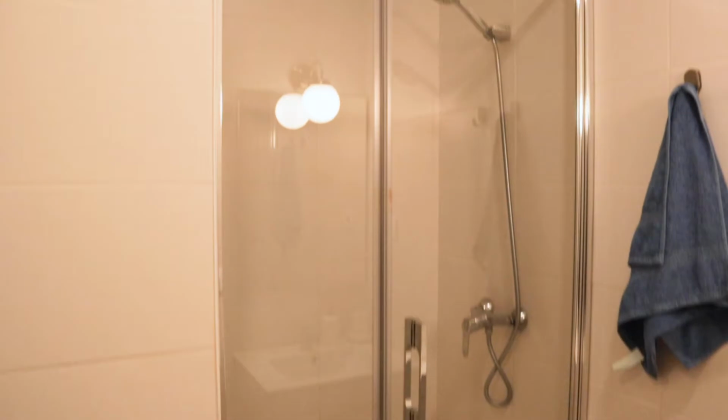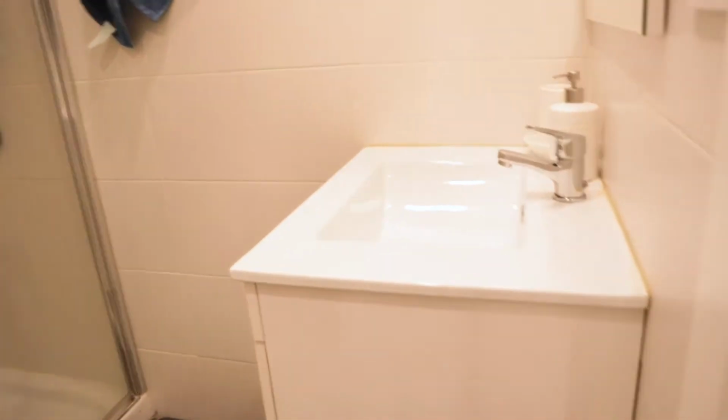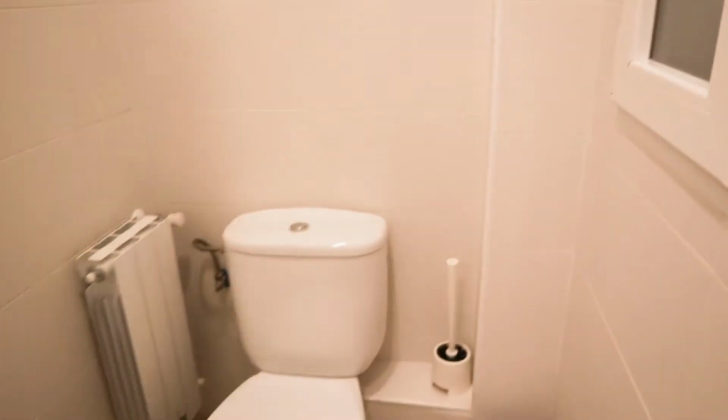Through this hallway we found the bathroom number one with the shower, the sink and the toilet here. That's the bathroom number one.